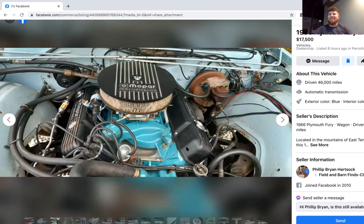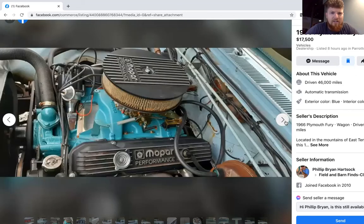Another piece of bench racing, it'd be kind of cool to add a Tremec 5-speed behind this, or even the A833, I believe it is, the 4-speed Mopar transmission. It would be cool to have 3 pedals in this car to shift your own gears as you go, but the 727 is an excellent transmission. Along with the 5 or 6 speed swap, you would get that overdrive, so you could cruise on the highway a little easier. There's a side shot of the engine.